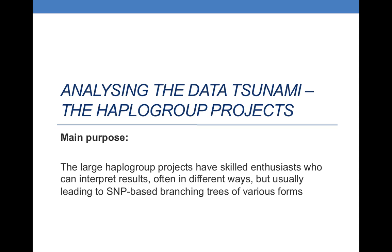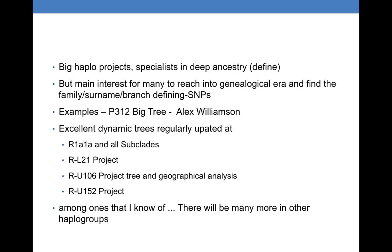So there are a number of things you can do, one of which is go to the large haplogroup projects. If you know your haplogroup, if the project is active, there will be experts there who will be able to advise you and maybe process your data for you and help you see the patterns and the structure in that data. So I've got a few examples here.